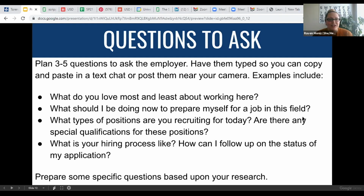This is also a really great way to get their email address or potentially ask them, what is the best way to connect with you? They might tell you LinkedIn, and then you can go connect with them on LinkedIn and you're building your network there as well. So definitely some great questions to consider.